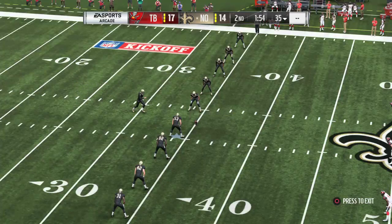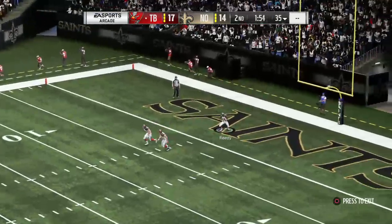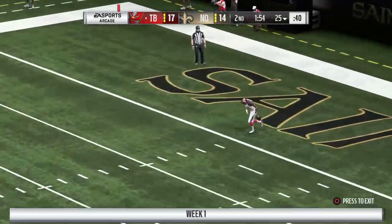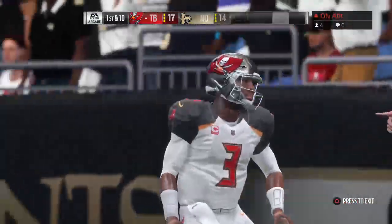Morstead, the punter, out to kick it off. This fielded a few yards into the end zone. And no run back here. This will be a touchback, and it comes out to the 25-yard line.